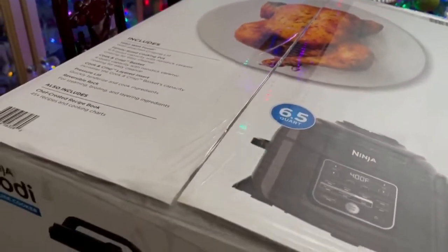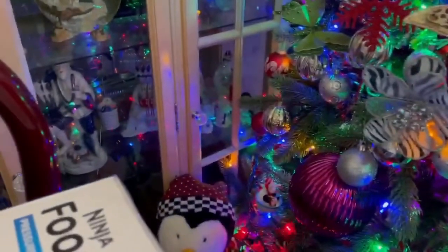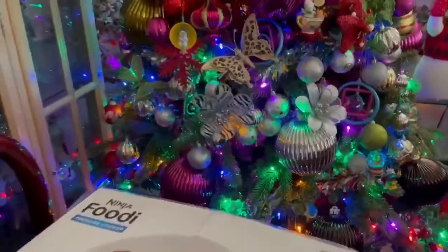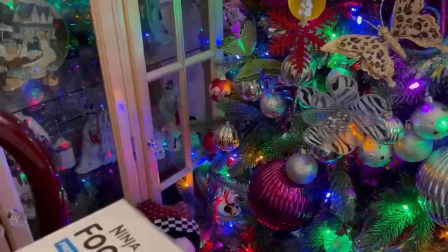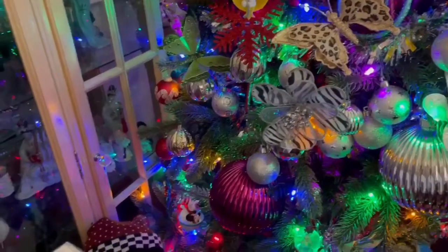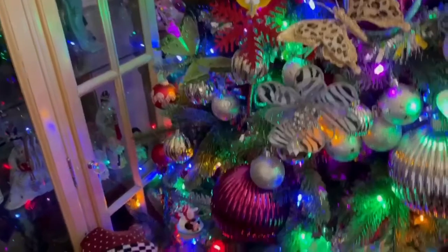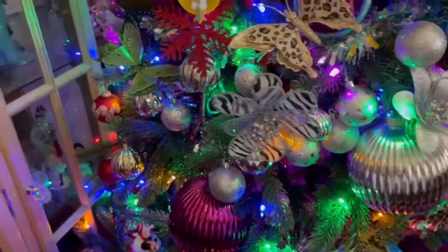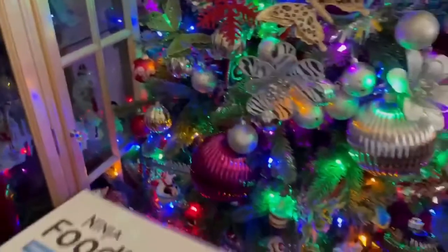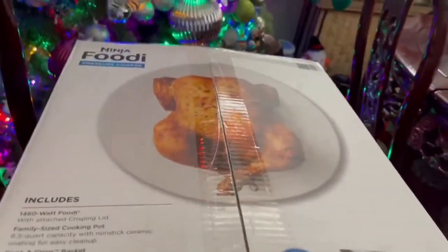Ayan, sarado kasi. Dito ako sa Christmas tree, guys. Kasi nga, in-unbox na namin 'yung gift namin ng asawa ko. Early. Before Thanksgiving. Kasi nga, magluluto kami dito, guys, ng chicken. Magluluto ako ng dalawang whole chicken.